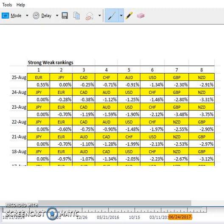I am Dennis, and here is a look at my top strong week trades, and let's get right into it. First we'll start with my strong week rankings, and not a whole lot has been changing here. We see the euro and the yen going back and forth at the top, and then on the weak side, we see the New Zealand dollar and the British pound going back and forth on weakness, and then everybody else is just kind of in between here.